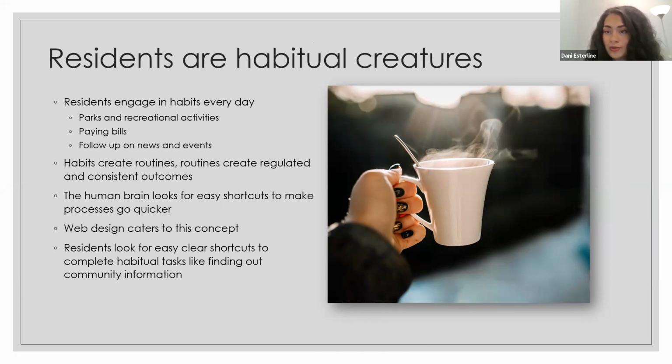Just like us, residents engage in habits every day. They go to check out parks and recreational activities, to go visit their families and play with families. They pay their bills online on the resident websites, and they follow up on news, especially COVID-19 news recently with the pandemic. We know that habits create routines and that routines create regulated and consistent outcomes. We know this from other things in life.